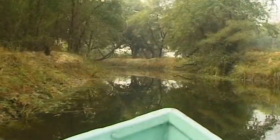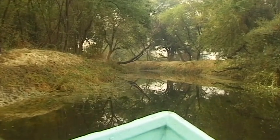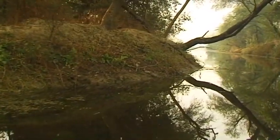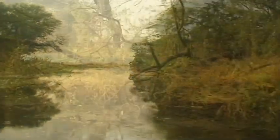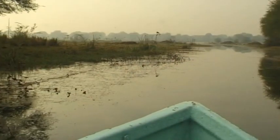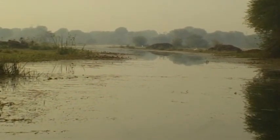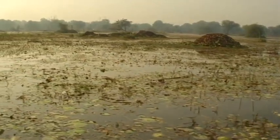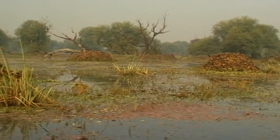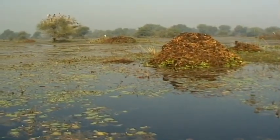The former rulers of Bharatpur were not content with their dependency on nature. They reluctantly had to accept the natural cycles of the seasons. But by constructing new dams and canals, as well as more sophisticated irrigation systems, the maharajas were able to control nature. With the transformation of the swampland into numerous lakes, many water birds remained here, and thus the maharajas were able to hunt throughout the entire year.